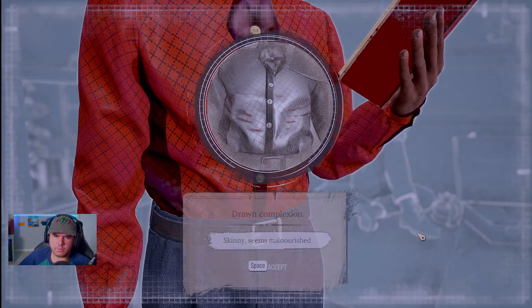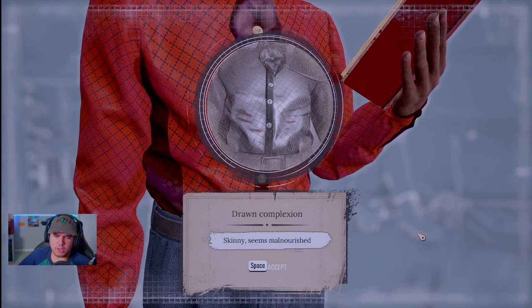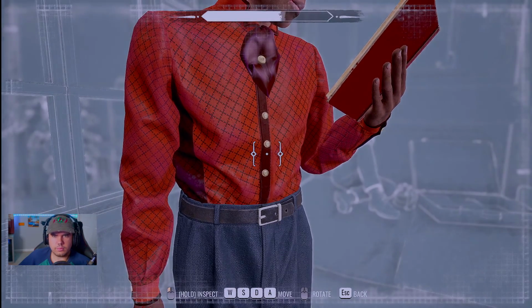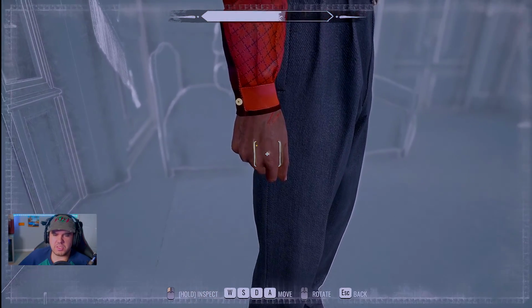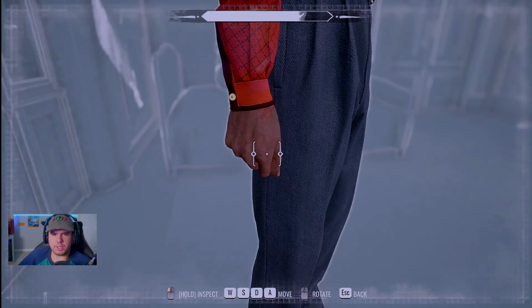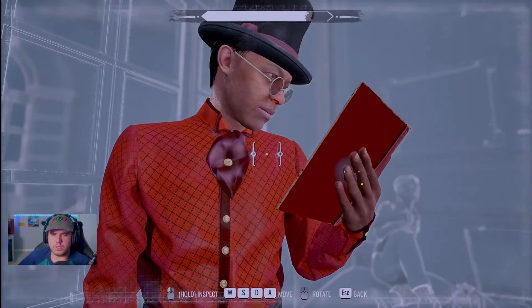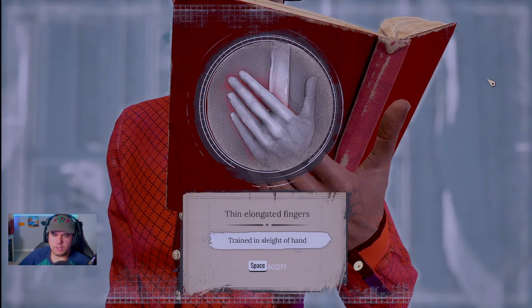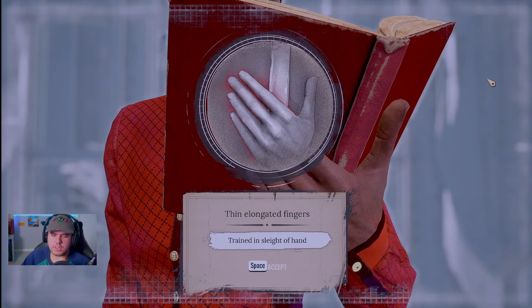Got something down here? Skinny seems malnourished. That doesn't necessarily matter at all. So it wants you to accept it even though it doesn't necessarily add up much. Fresh scrapes, slightly bleeding. So clearly he was a little bit unfortunate with the money and he was trying to get a little bit of extra stuff. Thin elongated fingers trained in the sleight of hand.